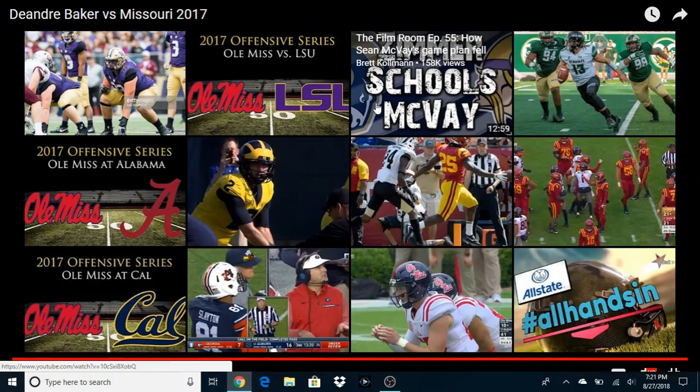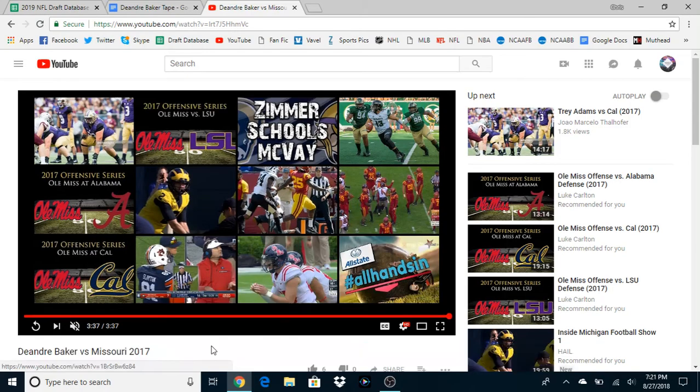So, there's three games for you guys. Honestly, I was really impressed by Deandre Baker.